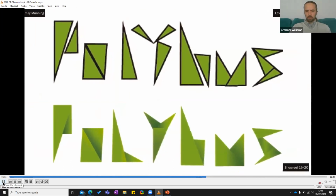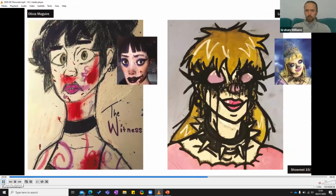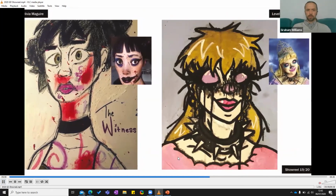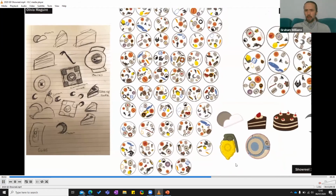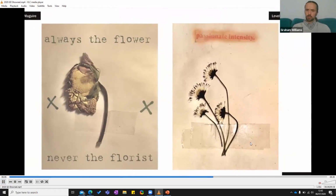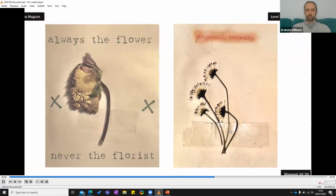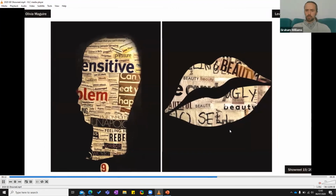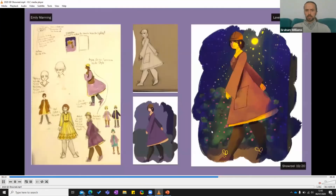This student, Emily, actually came to me from the level 2 course. So you'll see Emily Manning's name popping up in the top left throughout the slideshow. Emily did really well at level 2 and got a distinction, and she's since joined my course and got a number of distinctions on level 3 for the first year as well. She's coming back to start the second year in September.